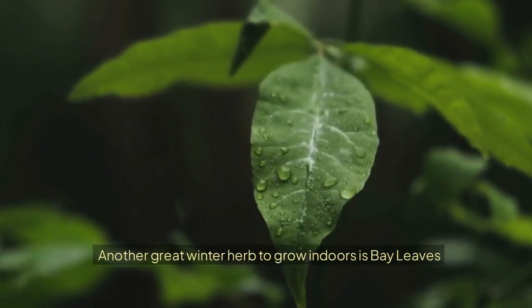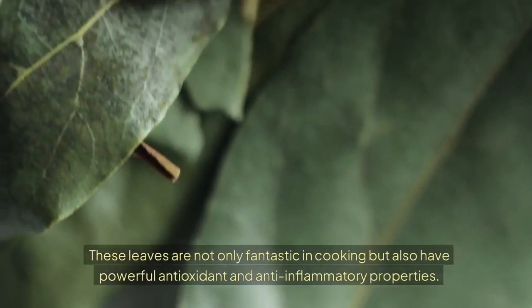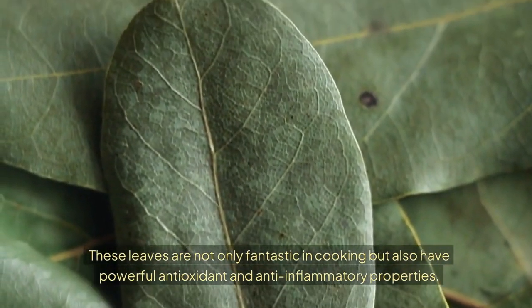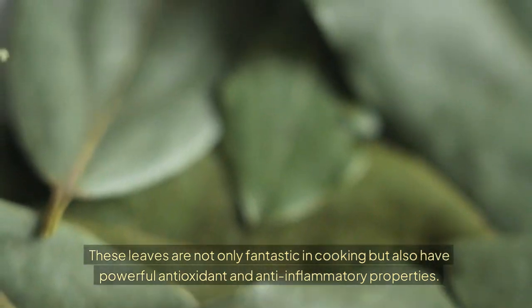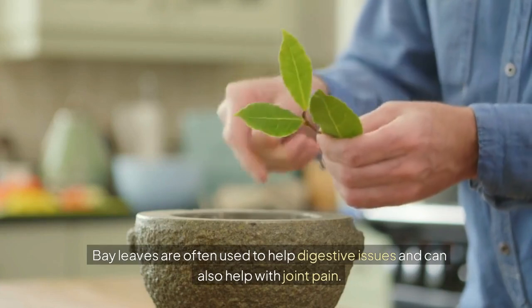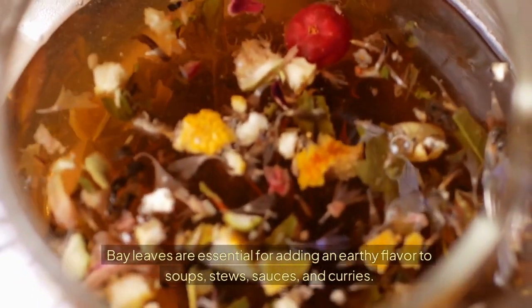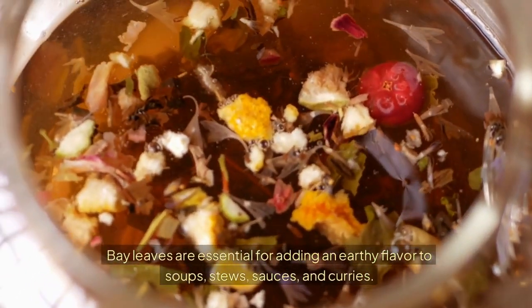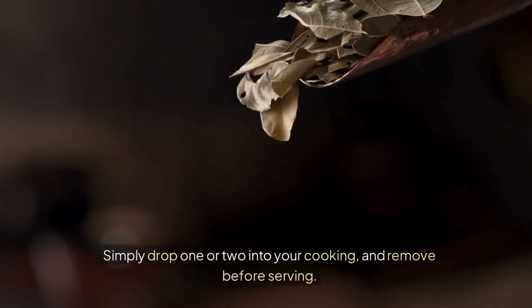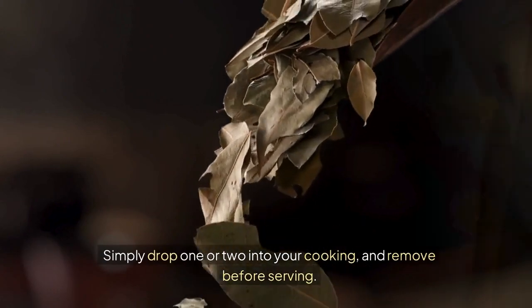Now, another great winter herb to grow indoors is bay leaves. These leaves are not only fantastic in cooking, but also have powerful antioxidant and anti-inflammatory properties. Bay leaves are often used to help digestive issues and can also help with joint pain. Bay leaves are essential for adding an earthy flavor to soups, stews, sauces, and curries. Simply drop 1 or 2 into your cooking and remove before serving.